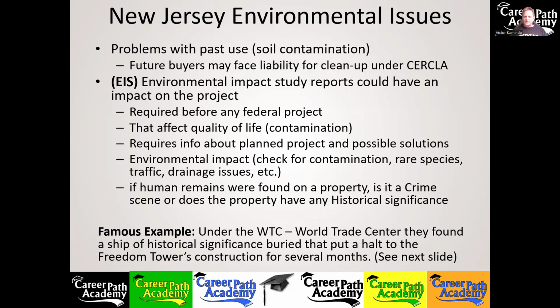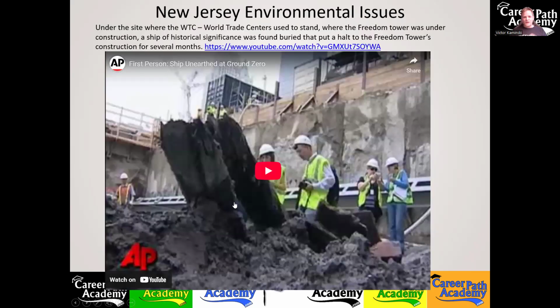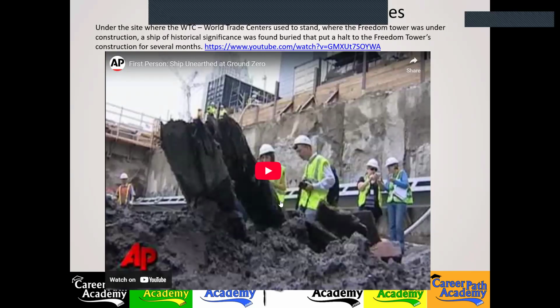Okay, but did you know that underneath those parking lots, they found a ship? They found an old pirate ship. Well, it wasn't a pirate ship, but they did find an old ship that was buried under the towers. Interesting little factoid. Have you guys ever heard of that? It actually delayed the construction project of the Freedom Tower. I added it into our feed here so you could see it for yourself, and then you could do some looking up if you want to get more information on this.